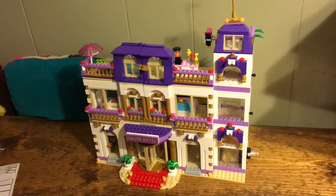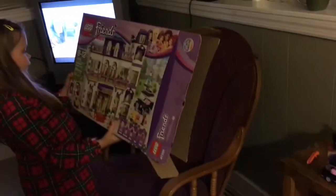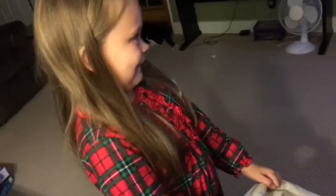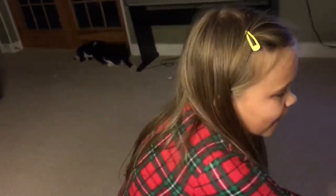You remember? 1,552 pieces. 1,552 pieces? How do you feel? Exhausted. Yeah. You excited to play with it? Uh-huh. Merry Christmas, kiddo. Merry Christmas, Daddy. I love you. I love you.